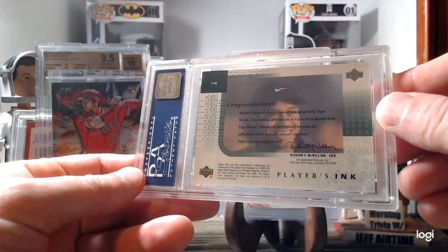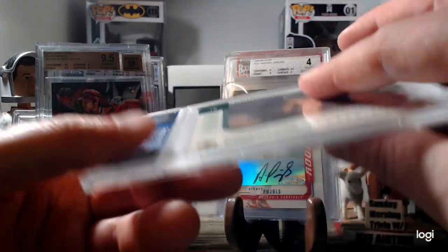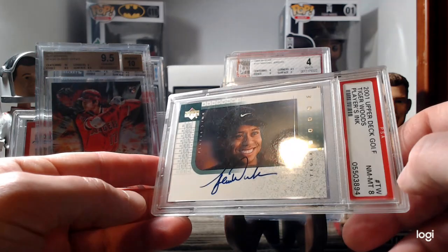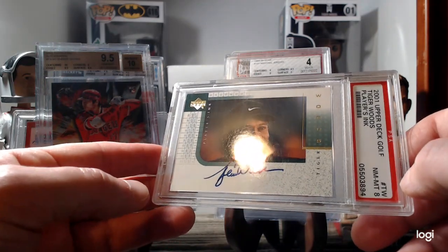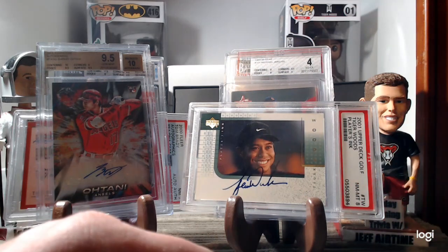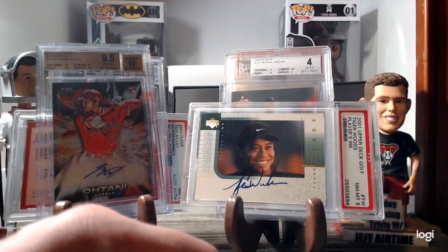SP also made a fantastic Tiger Woods autograph rookie card this year in 2001. But for me, I always preferred the 2001 Players Inc. version. All right, the top three forthcoming.